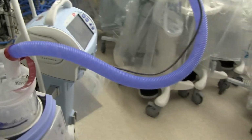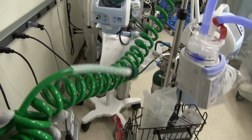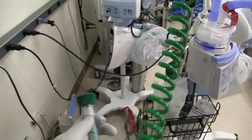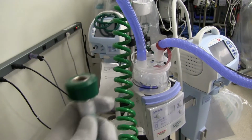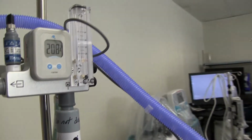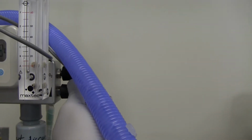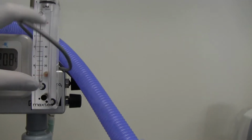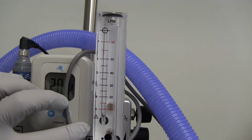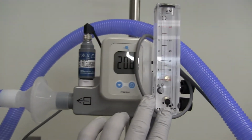For this device, you actually only have one line, which is just your oxygen line, your diameter index safety system, as you see right here. You just plug this into your wall source, tighten, turn on your oxygen analyzer, and titrate your O2 level with these blender knobs on the side, O2 versus air. Titrate your flow right here. You can see it goes all the way up to 60 liters per minute. And that's it. That's all there is to this device.